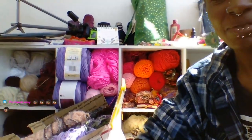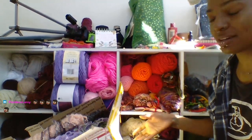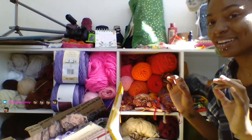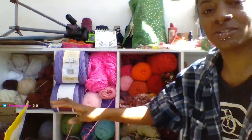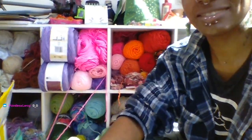And you can kind of see my yarn area. My cubby. It's stocked full from the last box. The last big unboxing I did helped stock my shelves. Look at it. I try to keep them color coordinated because it's aesthetically pleasing. But yeah. Okay.